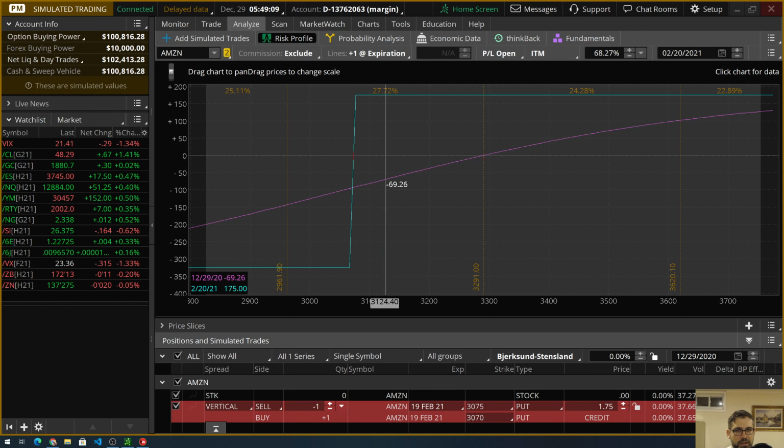But now we have our expected move on screen here. This is where the market thinks this Amazon can end up in the next 52 days, anywhere in this range. Of course, it could end up anywhere outside that range too, right? But this is the more likely situation.